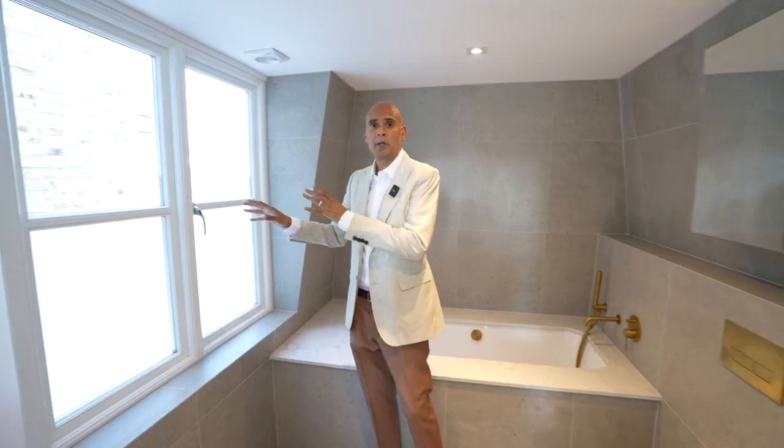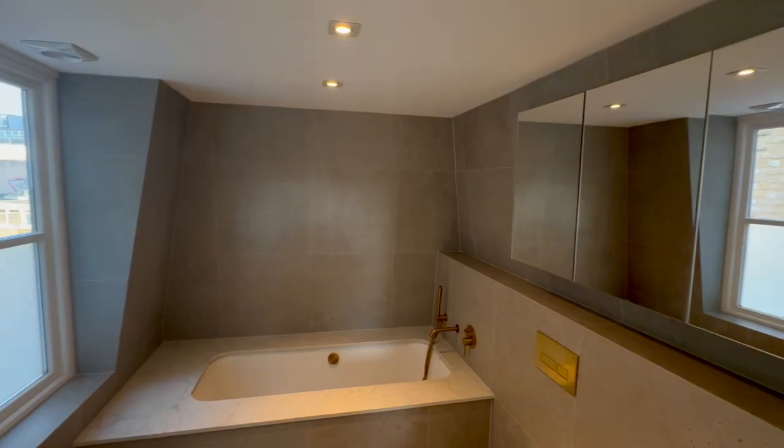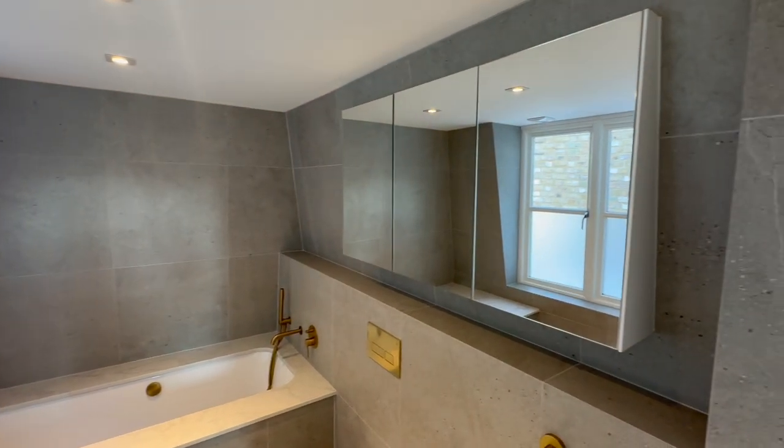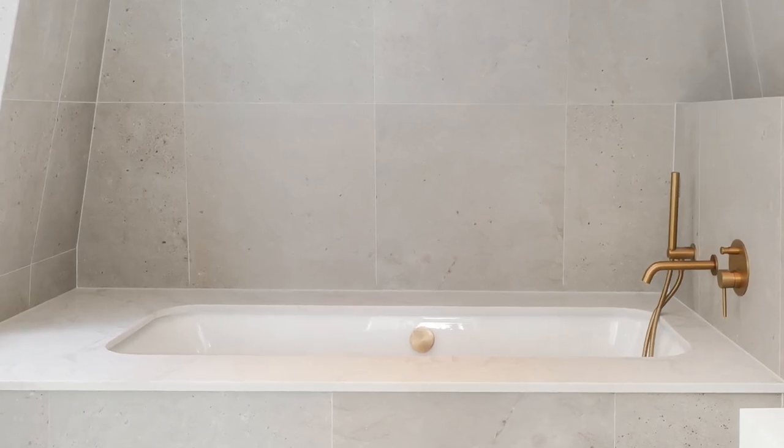New wood sash windows bring in natural light from this side, and then we've got a mirrored cabinet that allows you to bounce the natural light, and it just makes this room feel a lot brighter. What we've also got here is a stone finish similar to what you would get in a hotel.